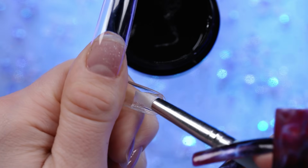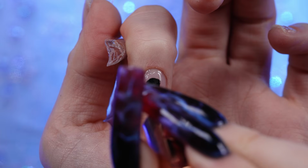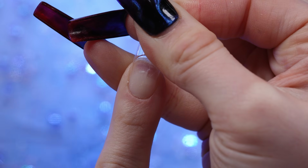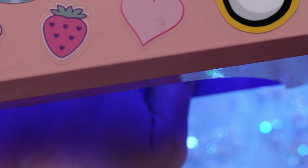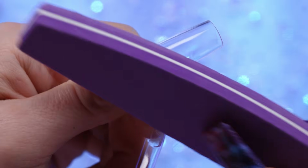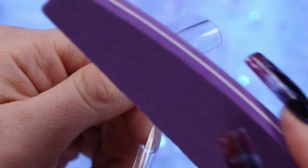Perfect. And then I'm just going to repeat that process on every single nail. Then we'll do a full cure, and then I'm going to buff around my cuticles and stuff, just clean it up, make it all nice, buff the edges a little bit so that way nothing peels.